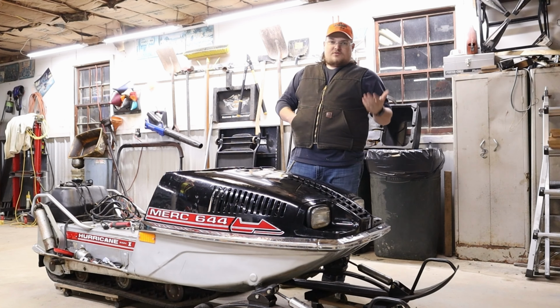Alright, so if you've never seen under the hood of one of these Mercuries before, they're pretty interesting. From what I understand, and I'm certainly no expert, when they were designing the engines for the earlier Mercury sleds, the very first ones, they basically converted one of their outboard engines. They had some heating trouble with that, so they went back to the drawing board and eventually came up with an engine that seemed to serve them a little better, though they are still known for overheating issues, which, given the design and the layout of the engine, is certainly understandable.